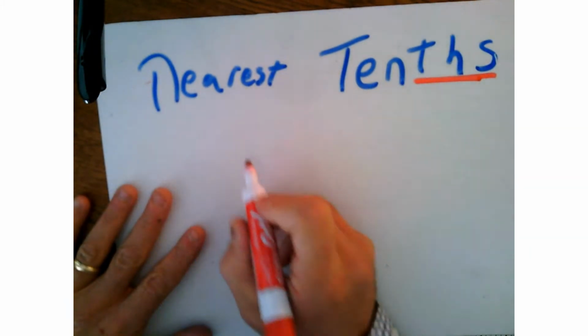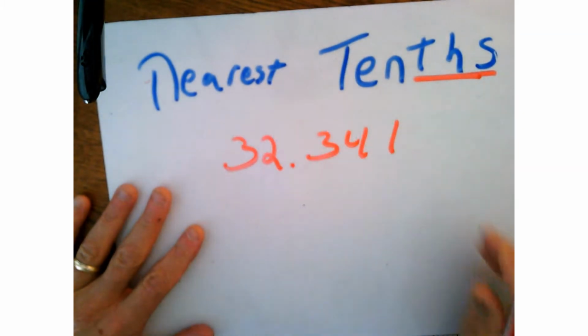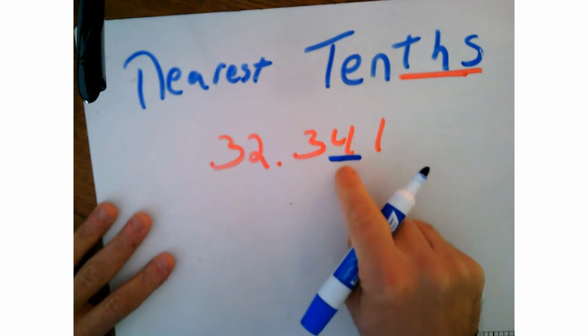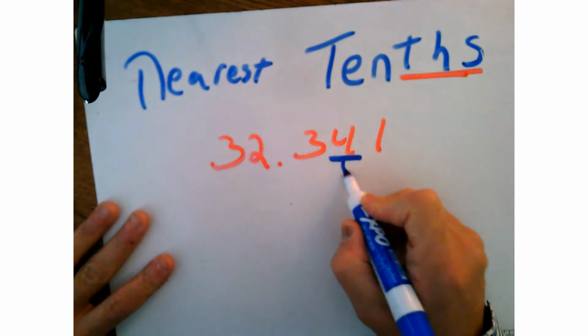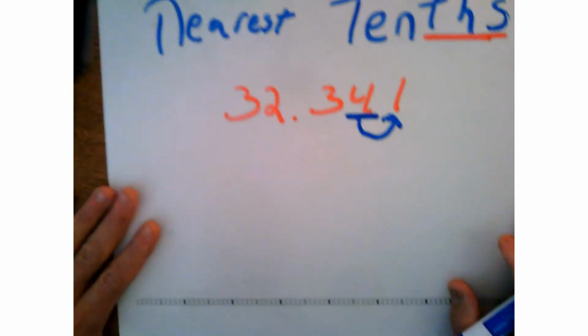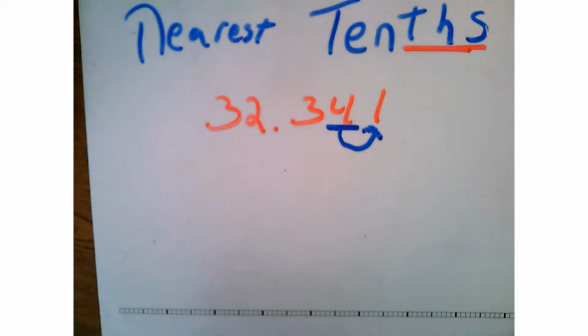Let's say you get a number like 32 and 341 thousandths. Now, they're asking you to round to the nearest tenths, so what you have to do is look at the number in the tenths place. So number 3. Now you probably heard the old expression 5 and above, give it a shove, or 4 and below, let it go. What you're really doing is looking at the number directly to the right. Let me show you what that means, though. You might know that little handy jingle, but not know what it means.